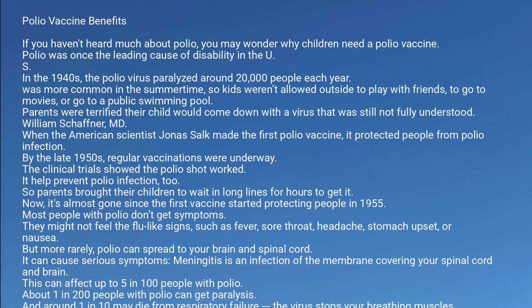Most people with polio don't get symptoms. They might not feel the flu-like signs, such as fever, sore throat, headache, stomach upset, or nausea. But more rarely, polio can spread to your brain and spinal cord. It can cause serious symptoms. Meningitis is an infection of the membrane covering your spinal cord and brain. This can affect up to 5 in 100 people with polio.